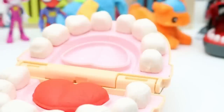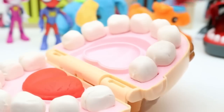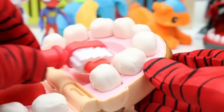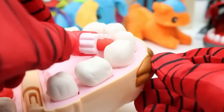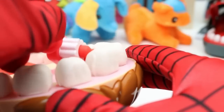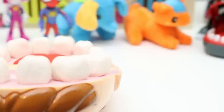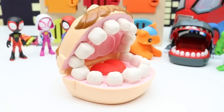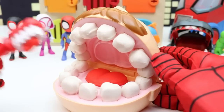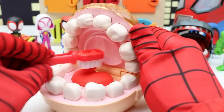You having fun, Jim? I'm having fun. That's good. All right, let's brush the inner part of the teeth now, and then we'll be all done brushing Jim's teeth. We're scrubbing each and every tooth. We're almost done, Jim. There we go. We finished brushing Jim's teeth, but there's one other thing. We need to brush Jim's tongue. There's lots of germs and bacteria that get in the tongue, so it's important to brush the tongue also.